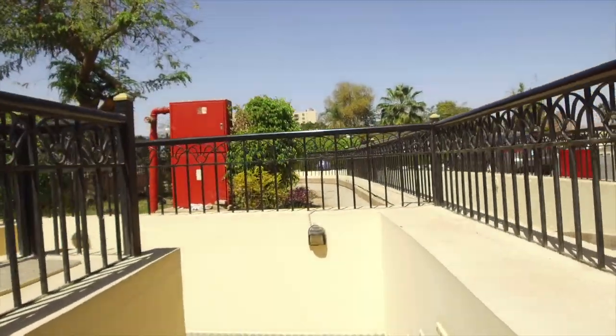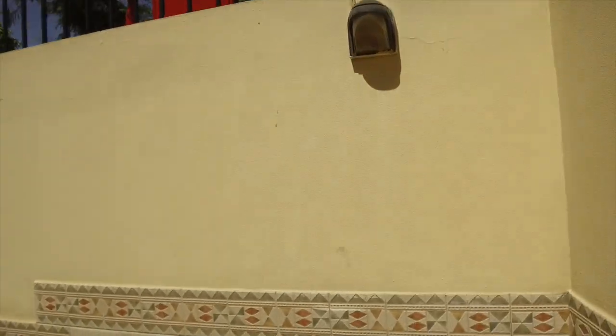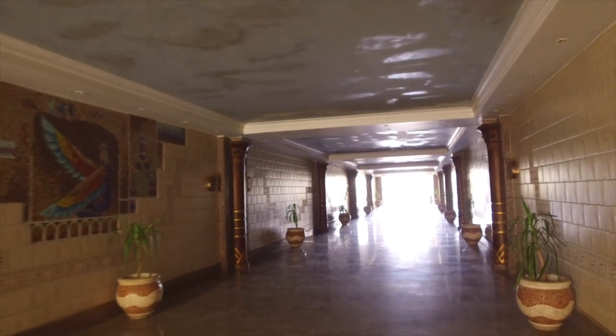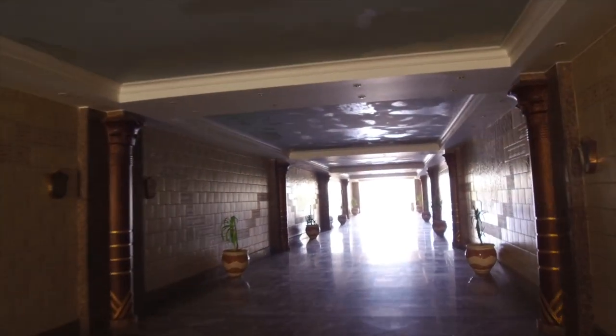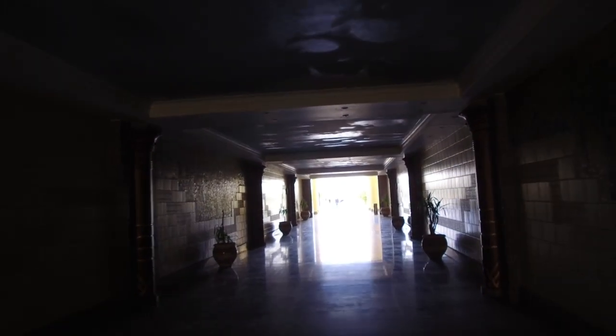So, where are we off to? We're in the Aswan area of southern Egypt, and we're heading to Elephantine Island, which is a mix mainly of dynastic works, but also there is some pre-dynastic work there as well. And that's typical of what we're going to be seeing on this tour of Egypt.